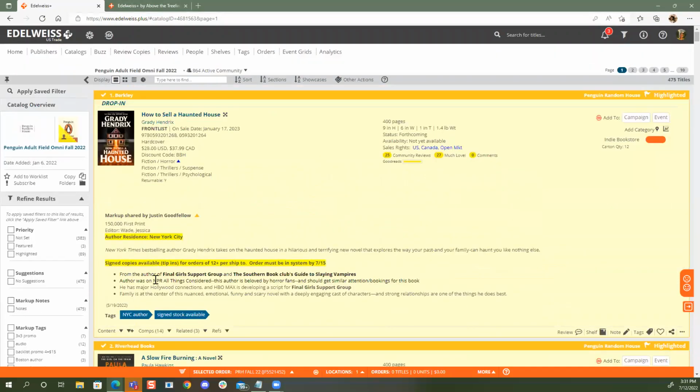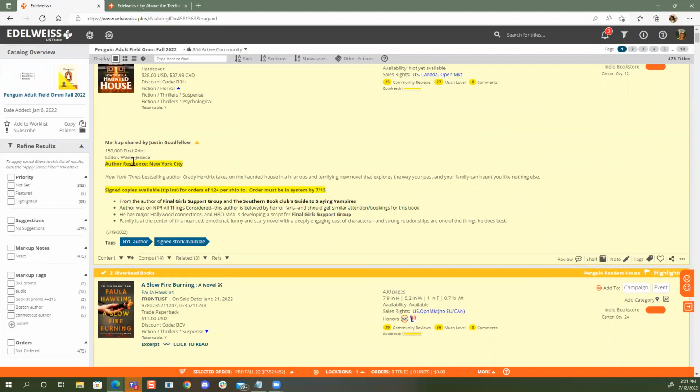When you are looking at a markup, you will see things like highlighted titles. And so highlighted titles are when a sales rep is saying either this title is going to be super big, or it could be a really big title for your store, your community specifically. You'll see information like print run, highlighted information like author residence, if there are signed copies available, what marketing and media stuff is already set up.